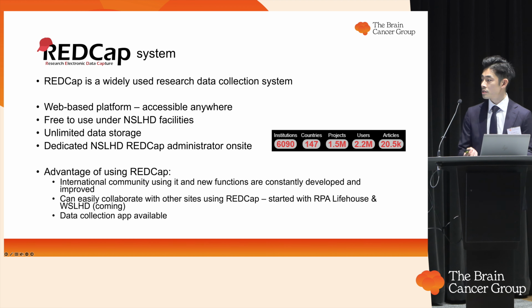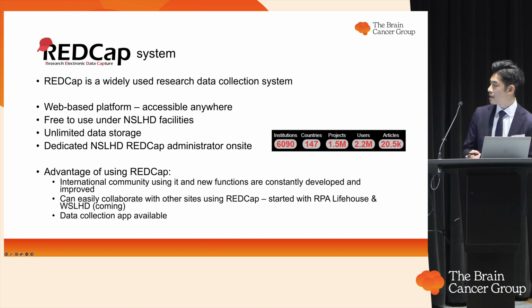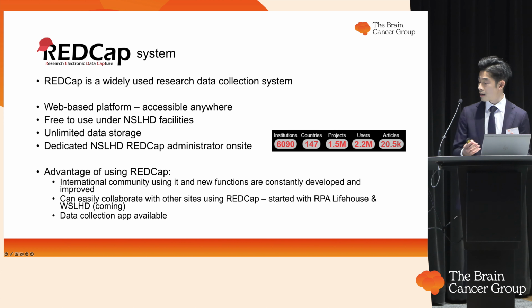So the advantage of using REDCap is that there is already an international community that's using it. I just grabbed the stats off their website there. There's over 6,000 institutions using this across 147 countries. There's 2.2 million users. So it's very widely used. And new functions are constantly being developed and improved, and we can leverage off those improvements.